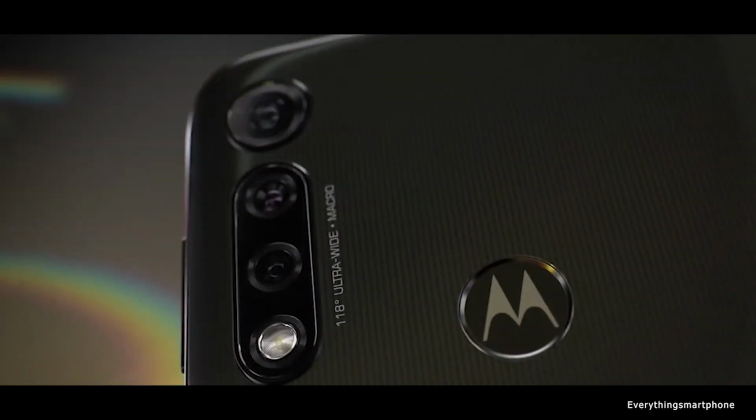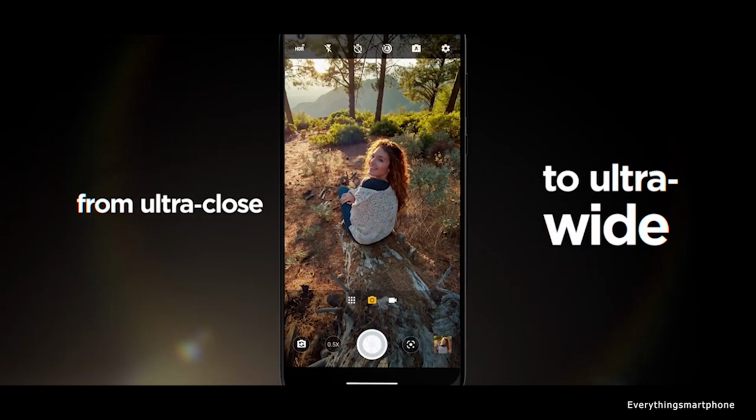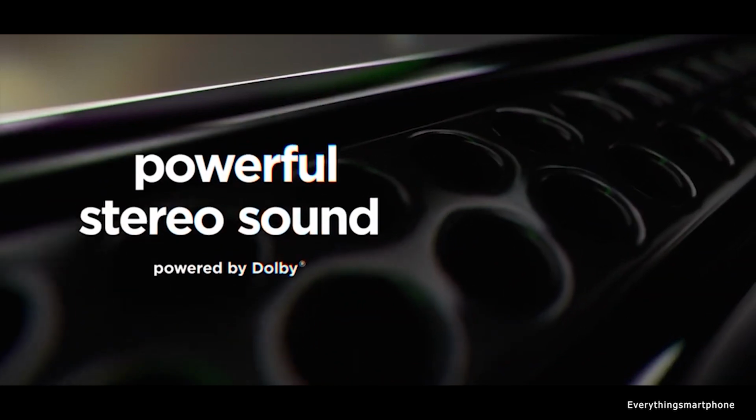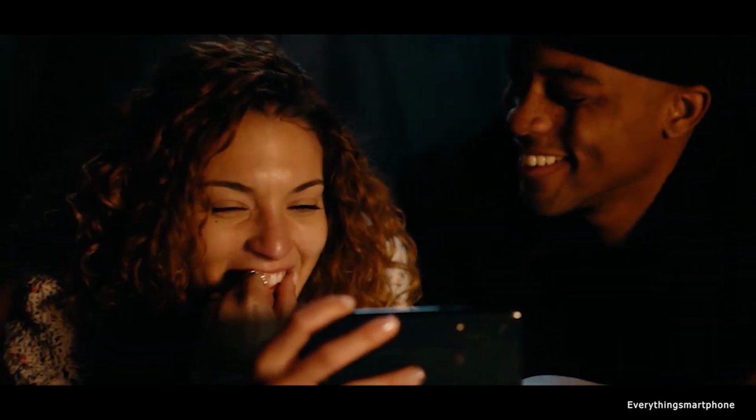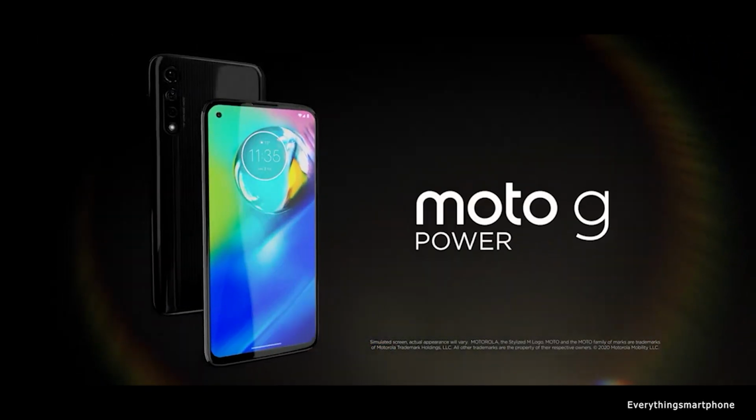Motorola Moto G Power operates Android 10 operating system. As for the battery, it has 5000 mAh non-removable battery with 10 watt fast battery charging support. The phone available in just one color variant, and it weighs about 199 grams.